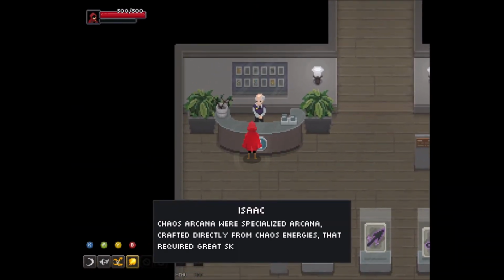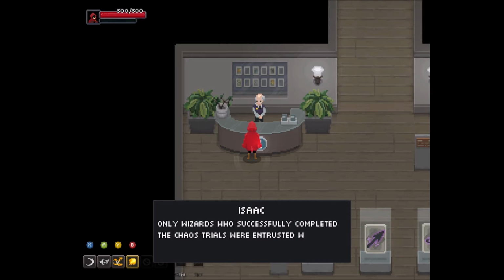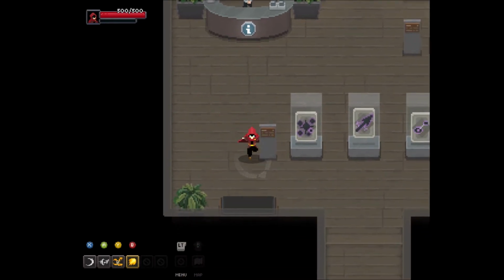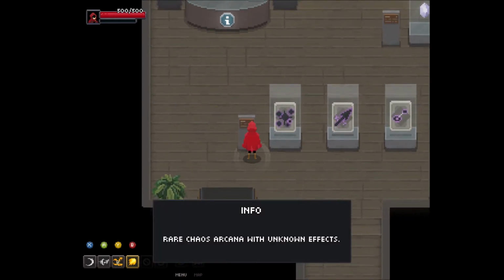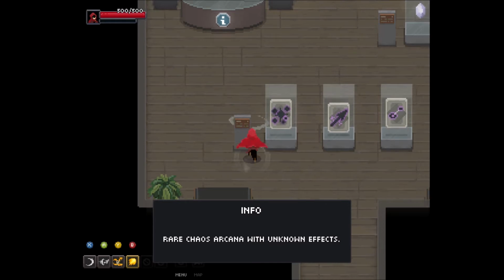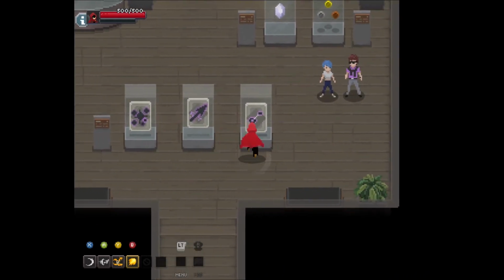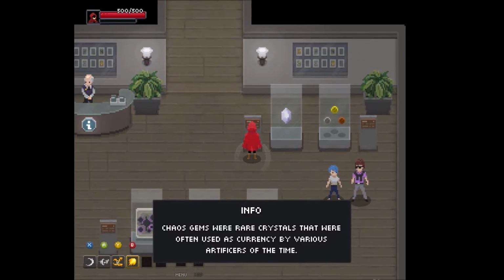Chaos Arcana were specialized arcana crafted directly from Chaos Energies that required great skill and finesse to activate. Only wizards who successfully completed the Chaos Trials were entrusted with the possession of Chaos Arcana. However, very little is known about the use of these arcana as none of these legendary wizards are around today. Eh, bummer. Rare arcana, Chaos Arcana with unknown effects. Let me give them a try. I'm sure I can figure out their effects.